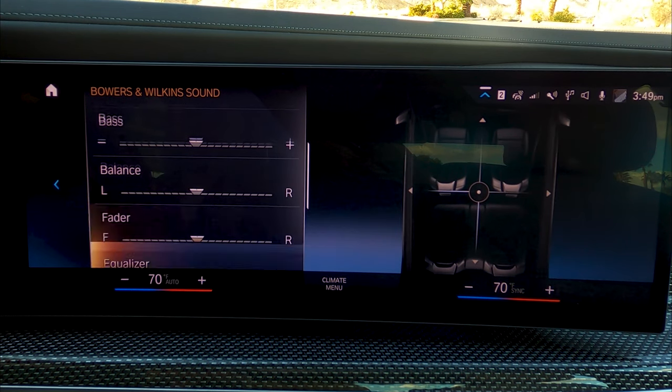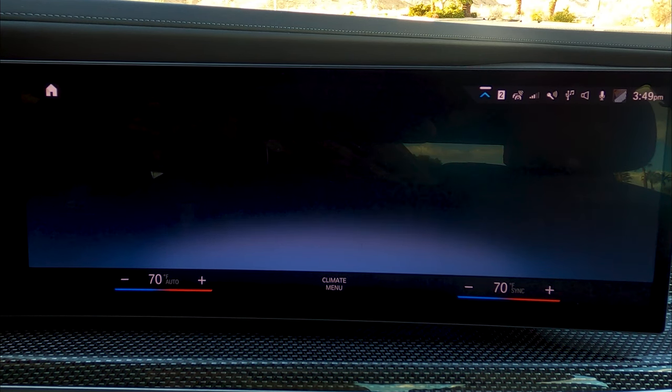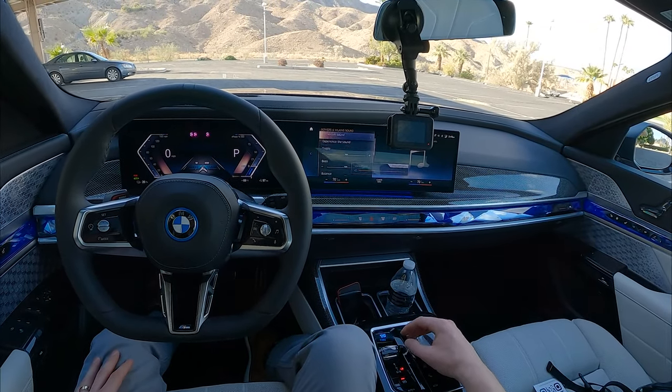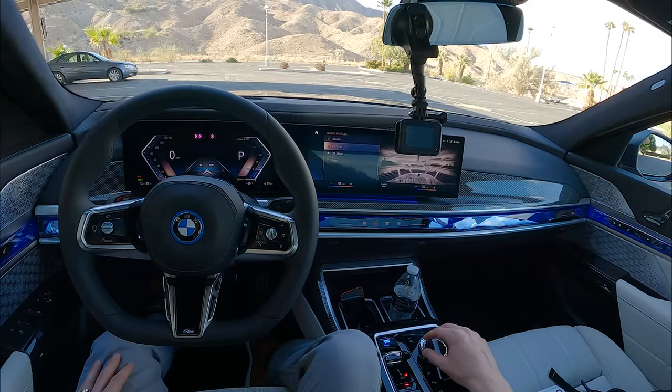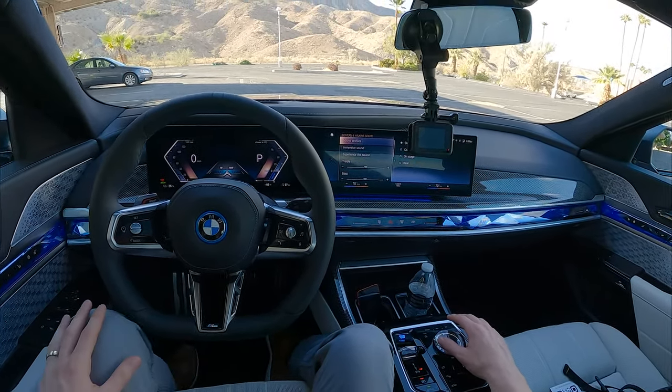Adjustments for front, rear, left, right, fader, and balance, and another feature I appreciate, a 9-band equalizer. So if just bass and treble aren't enough for you, you can really tweak exactly how you want your sound to sound for your personal preferences. And that is it for audio adjustments. Pretty comprehensive. We're going to go back to studio for most of this test, but we might toggle through a few of the other sound profiles as we drive.